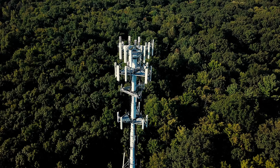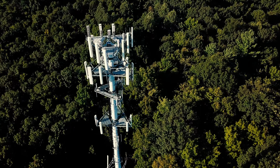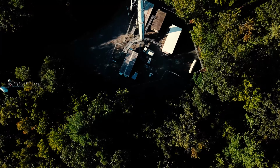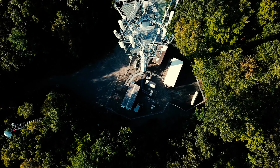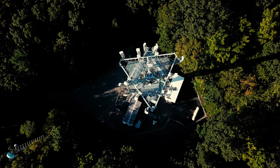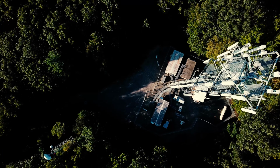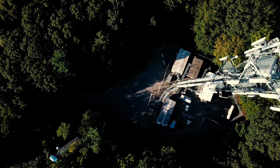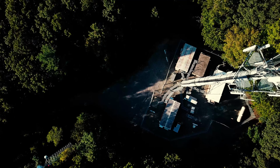Over the tower. 299 feet altitude, 2,527 feet distance, 3 miles per hour, 52% battery. Try to get down a little lower here.